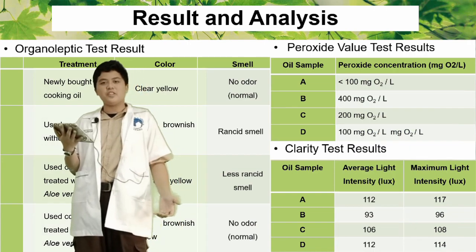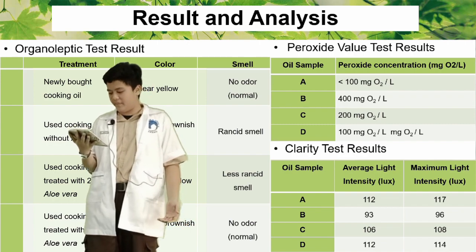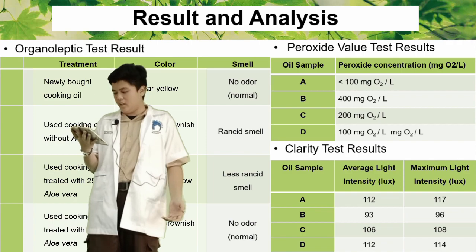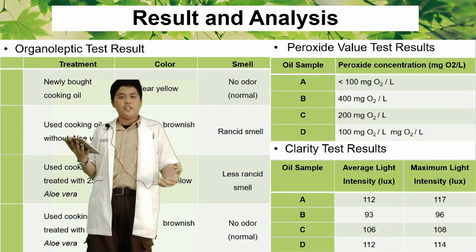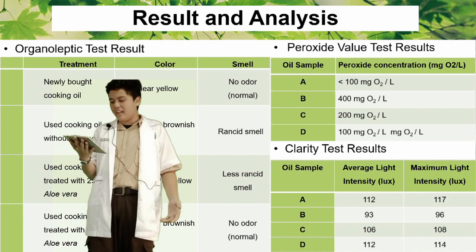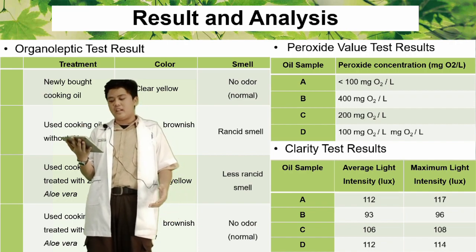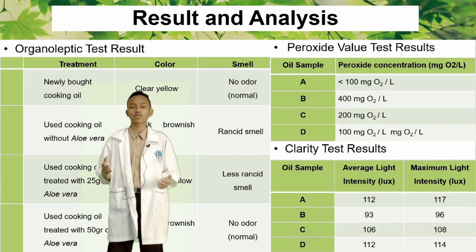Peroxide test result. According to Fitriani and Nurul in 2018, peroxide value is one of the parameters determining the level of change or damage to cooking oil due to oxidation reaction in the heating process. Aloe vera functions as an antioxidant which reduces the concentration of hydrogen peroxide in the oil, so it lowers the peroxide value. According to Dewi Firda in 2019, fresh aloe vera contains enzymes including catalase, which functions to break down hydrogen peroxides into harmless substances, namely oxygen and water, so that it is useful for reducing peroxide levels in used cooking oil.